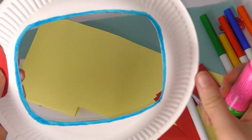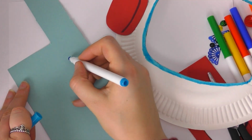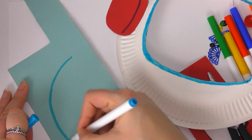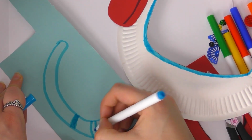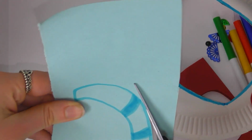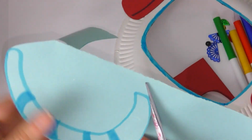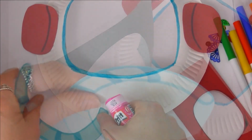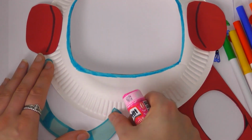And now I'm going to draw on another piece of paper a thin long C shape like this, and then just adding some stripes in. And this will act as a tube for the helmet, so just need to cut it out and then stick both ends onto your plate like this. And you might need to hold it in place firmly.